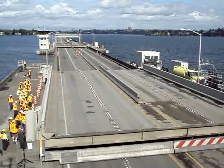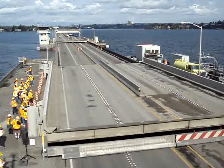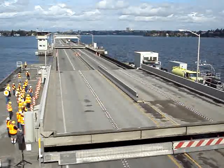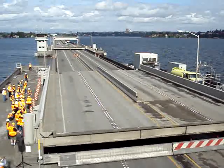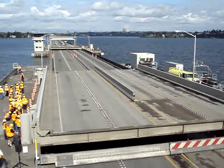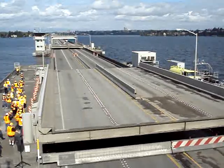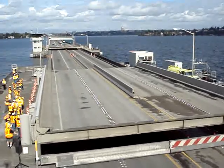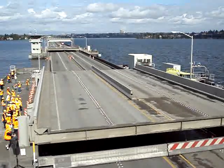The other thing we have here is the generators. If we were to have a power failure during a windstorm, during windstorms we try to keep traffic moving just as long as we possibly can, even with waves coming over, because we know how critical this roadway is for cross-lake commuters and business and everything. So we do try to keep it open just as long as we can in storms. If we were to lose power, the generators come on, so we have a good redundant system out here that will allow us to operate the lift deck.